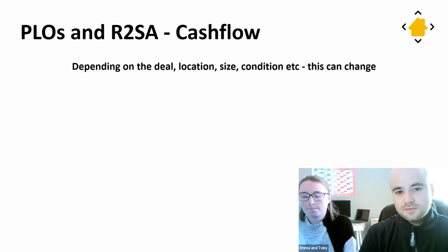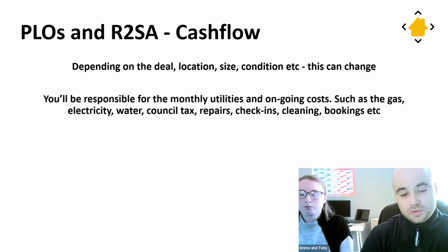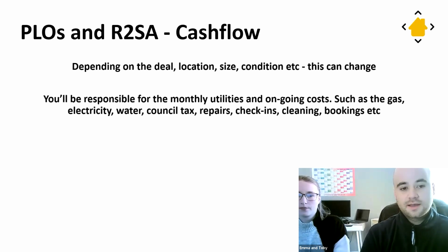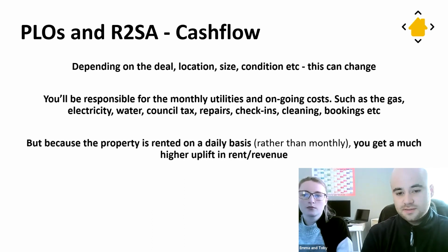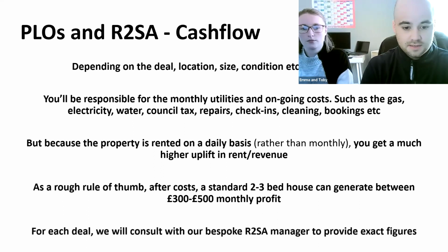So in relation to the cash flow, depending on the deal location, size and condition, this can change. You will be responsible for the monthly utilities and ongoing costs, such as looking after the gas, the electricity, the water, the council tax, repairs, check-ins, cleanings, and bookings. But because the property is rented on a daily basis rather than traditionally on a monthly basis, you will get a higher uplift in rent and revenue per month. And so as a rough rule of thumb, after costs, a standard 2 to 3 bed house, assuming you've got the area correct, can generate between £300 to £500 in monthly profit.